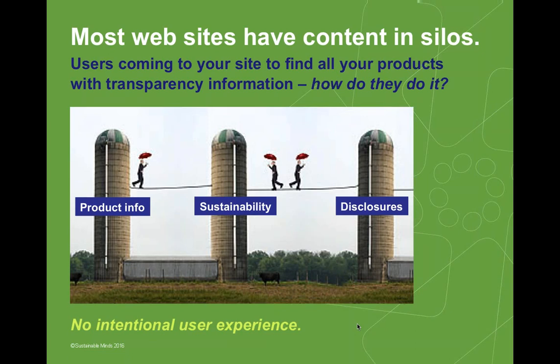And so we have used a term for many, many years, this idea of an intentional user experience, meaning the creators of the website creating persona. You've probably all heard about the persona process of developing websites and digital products. So most manufacturers' websites did not identify the persona of the AEC professional coming to your website with the intent of finding products with transparency information so they can actually specify greener products, get credits in rating systems.